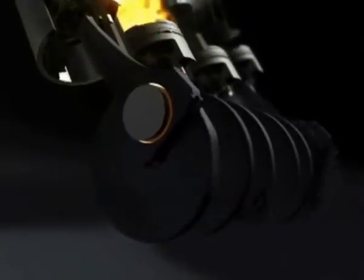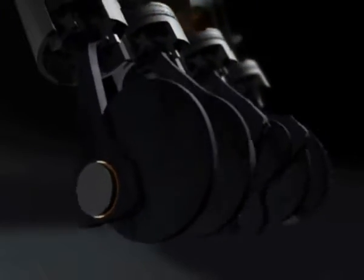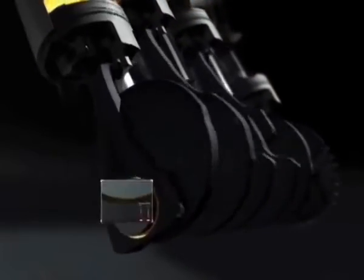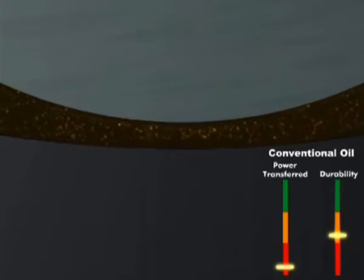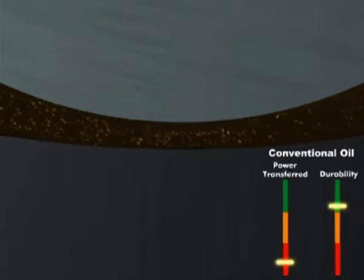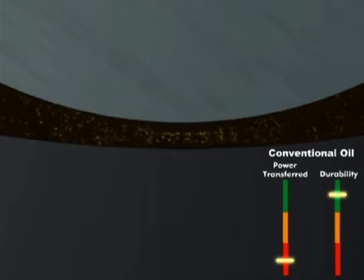The bearings in modern motorcycle engines are subjected to high speeds and forces during operation. Conventional oils tend to generate very thick films in bearings which, whilst being good for durability, result in significant drag and therefore power loss in the engine. As the oil ages in service, it may thicken. This can cause a further increase in bearing friction over time and therefore greater power loss.